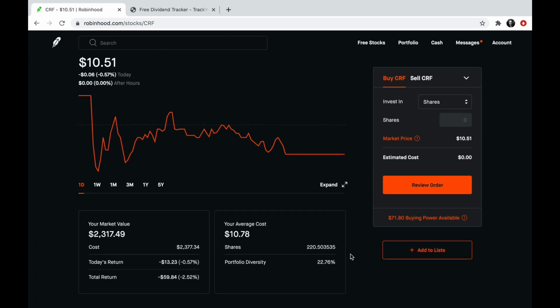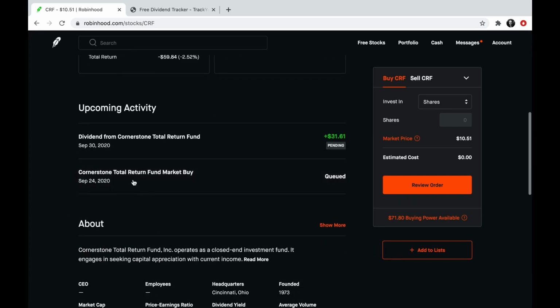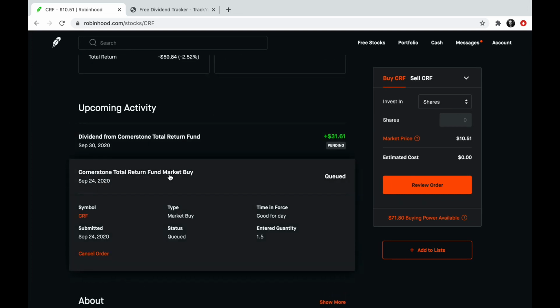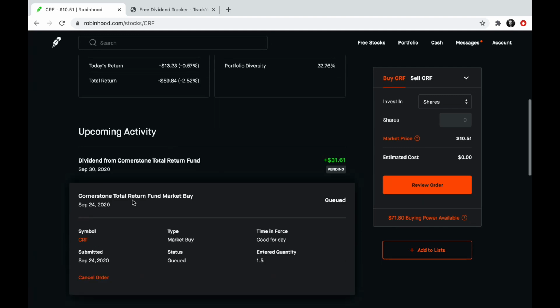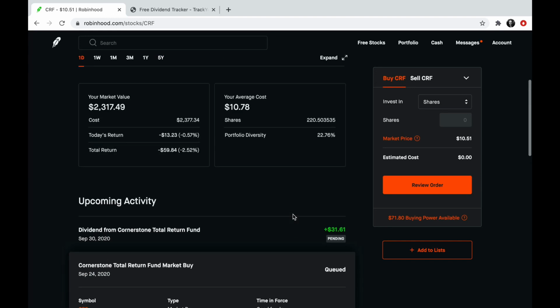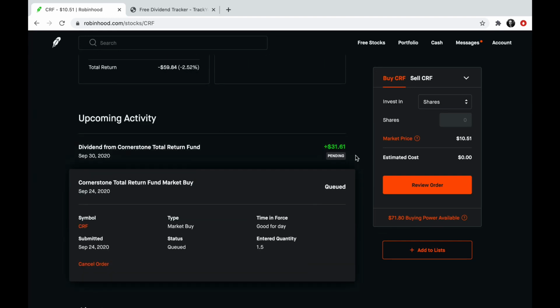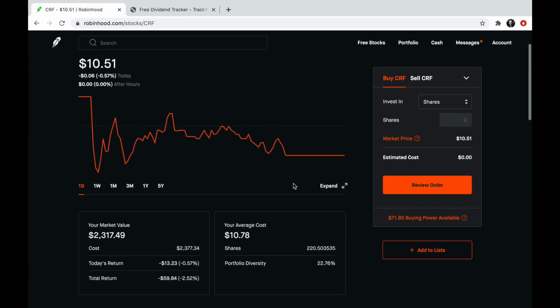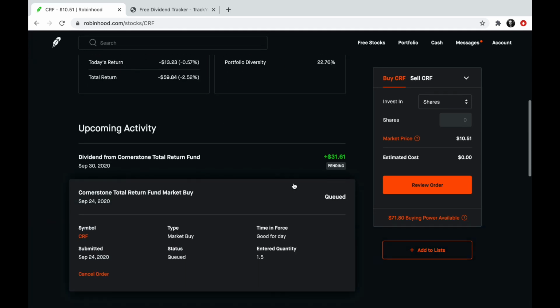So now I'm supposed to have 222 shares, and it got queued again because it's after hours. And I should see tomorrow, as soon as the market opens at 6:30 a.m., 222 shares right there. I got a dividend paying here. CRF is one of my favorite shares because they're monthly. So every month you see the share growing.